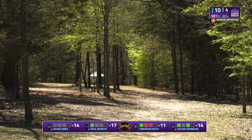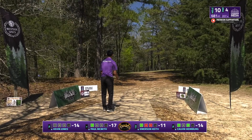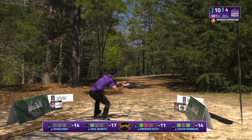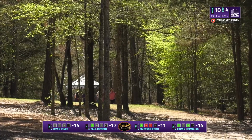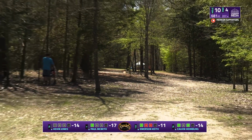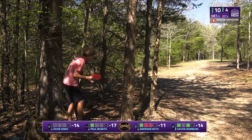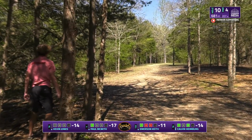But it's hard to tell which way the wind is really blowing on this hole, because while you're standing there waiting, watching everybody else throw, you see these flags go in all 4 directions while it's swirling through this woods. And this just misses that tree, and this is going to be a pretty good shot. It is a decent position if Emmerson has room to take an approach.